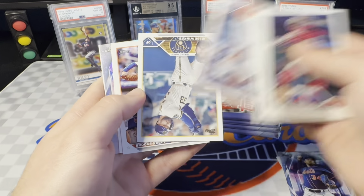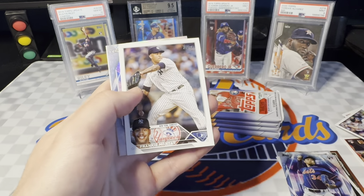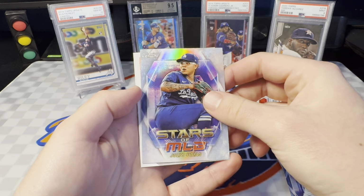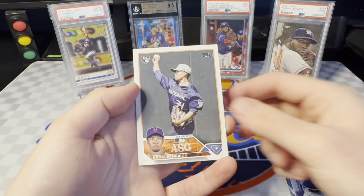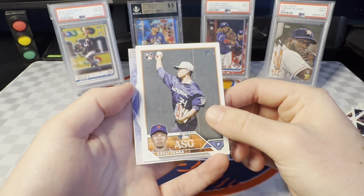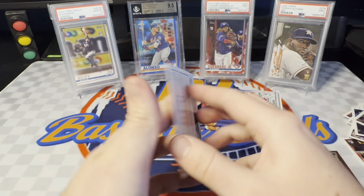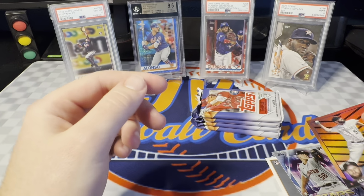Just go through. See a Riley Green and a Christopher Morel debut. Our chrome, Stars MLB. Ooh, that is not the one you want. But, man, could I sink a box here? All-star game rookie, sweet. We got a Hunter Brown on the Stars MLB and Jake Bird rookie Halloween parallel.